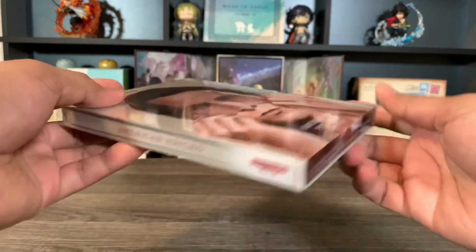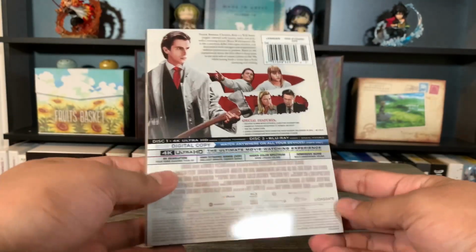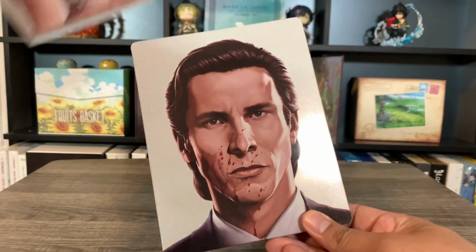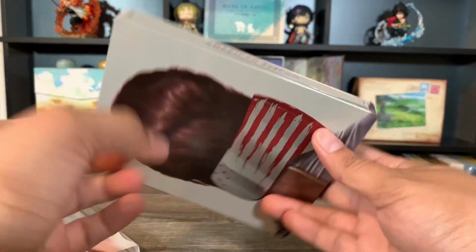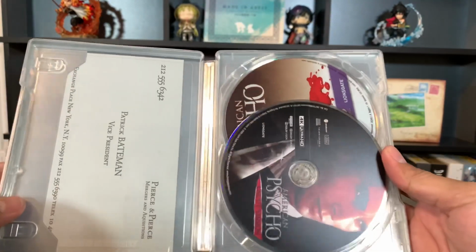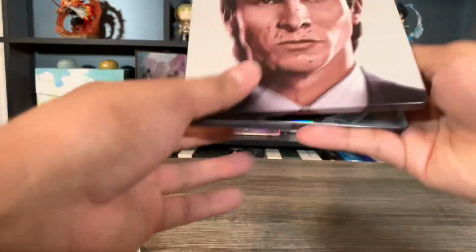And in at number 6, we have American Psycho. This steelbook, I am also a little bit biased because I love this film. It's kind of a dark comedy. I find this movie to be very hilarious, especially those scenes with the card. If you guys have seen this movie, you know what I'm talking about. I love all of the memes that come out of that. Like, I've seen some memes where instead of looking at business cards, they're looking at Pokemon cards. It's hilarious. But let's see Paul Allen's card.